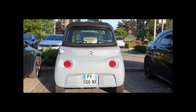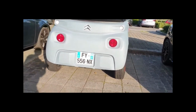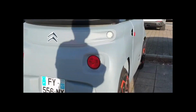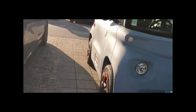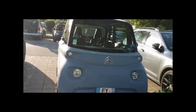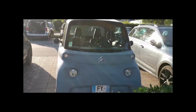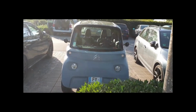Exactly. So, as we wrap up our deep dive into the world of the Citroen Ami, what are we taking away from all of this? I think for me, the Ami is like a statement, you know? Like, what if we tried something different? What if we actually did things differently? Especially now when we need to try something different. Exactly. Yeah. We need different. We can't keep doing things the way we've always done them and expecting different results.